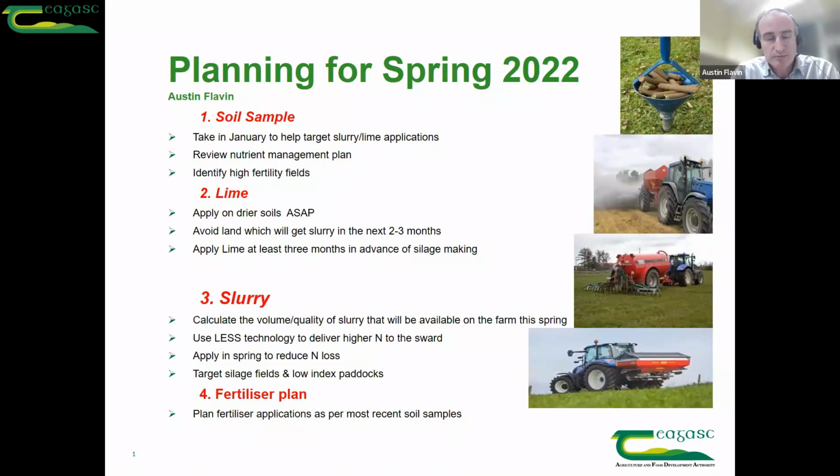And I suppose whatever surplus slurry we have left over, we'd be trying to target it on the silage ground that we have, because that has the biggest demand for N, P and K on the farm. And to wrap it all up then, in terms of how we put it together, really it's only put together in terms of a fertilizer plan. Many of you will have them from being in derogation, or from being in with us in the office over the last number of months, having taken soil samples. But it's never been more important to match what soil samples you have freshly taken to the amount of slurry and fertilizer that you'll be putting out this spring.